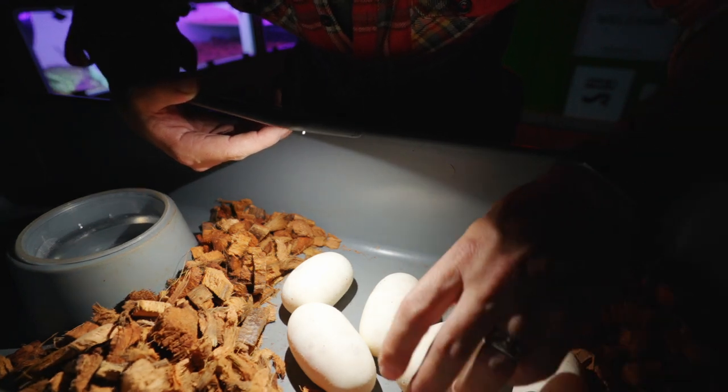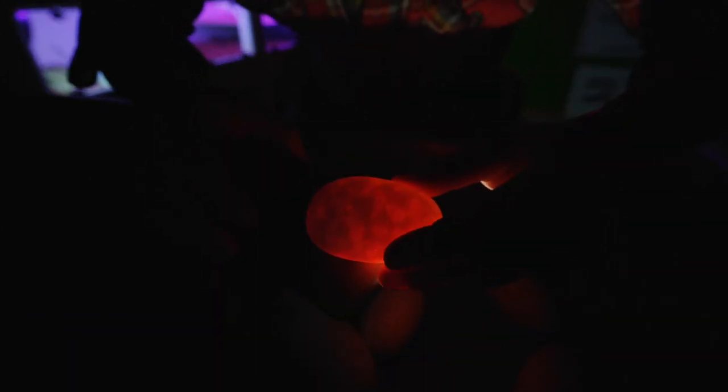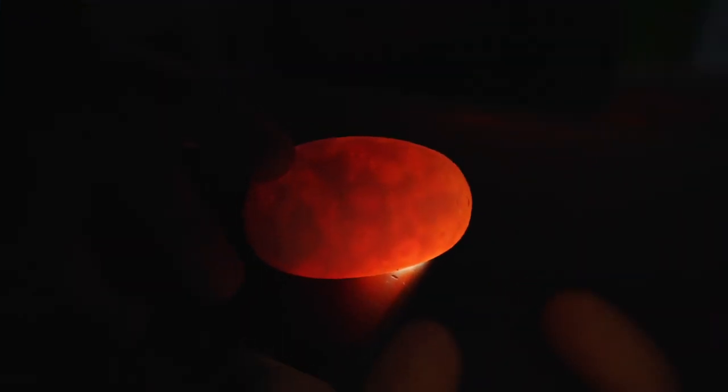Let's take a look at another one. How about you? I don't know, this mottled calcification on these eggs is just not making for a very nice, whatchamacallit. Let me zoom in here. Zoom.